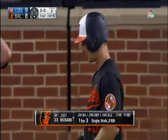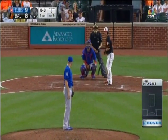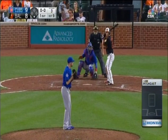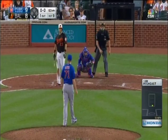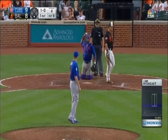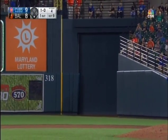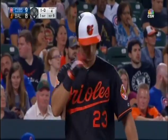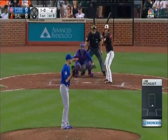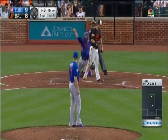Here's Rickard. I believe that corner is funky because they have slightly changed the configuration of the field here over the years. So you've got that unique corner with that little extra area that juts into the stands. And Heyward took advantage. 1-0 pitch. 1-1.